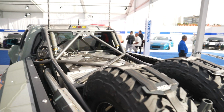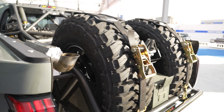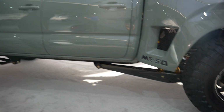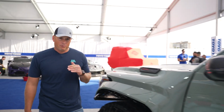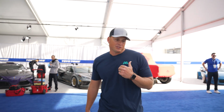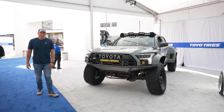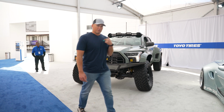This Tacoma is the Tacoma that your girlfriend warned you about. This is a $200,000 rig, easy, maybe even more. All King shocks. Looks like a ground up chassis. If you were to take a regular Tacoma and put a 702 horsepower engine into it, it would explode. Like, you got to redo everything from the ground up. This build is nuts. I got to see some videos of it. Send me a link if you guys have seen this Tacoma out doing crazy things, because I want to see it.